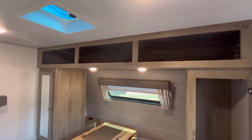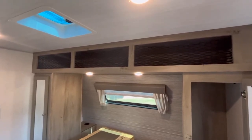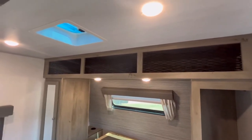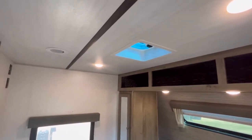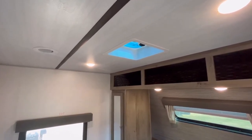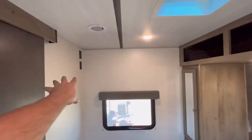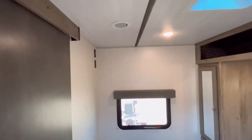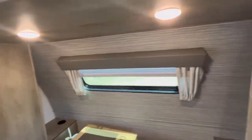Is this the correct way for some? Maybe. For some, maybe not. But the nice thing is you do have storage up there. You've got a vent up there. You could always upgrade that to a powered vent fan. This is not 50 amp service, so no, you cannot put a second AC up there. TV backer over here on the wall with the appropriate connections. You could probably fit a 24 or 28 inch TV back there.